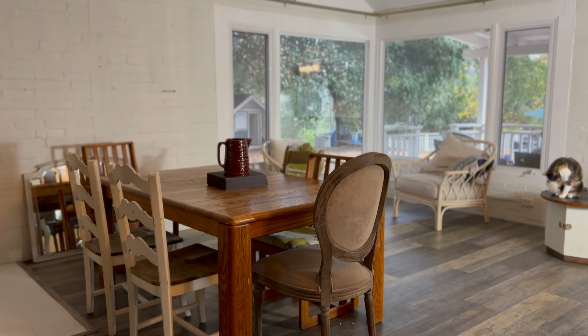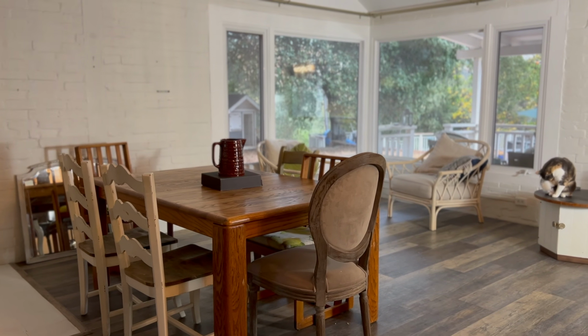So I've got 11 people coming for Thanksgiving. It's not an enormous amount of people, but it's not small either. And I'd like to be able to seat them all comfortably, and I would really like to have this room not look like a white dungeon. Kind of looks like a white cave right now, and it's very, very echoey.